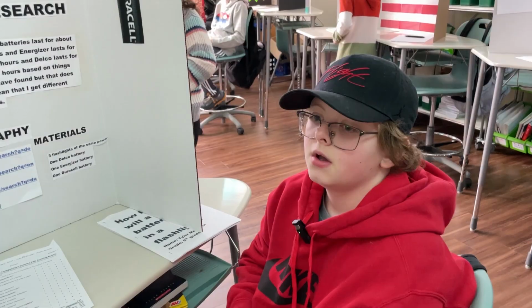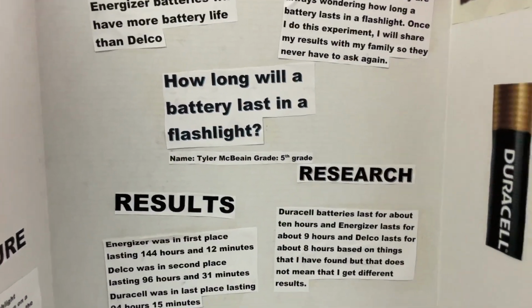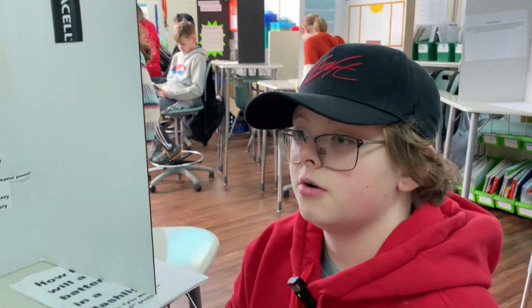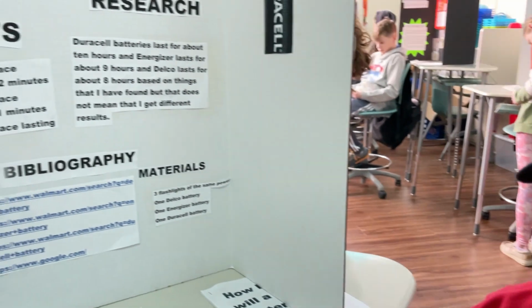Science fair project. Hello, my name is Tyler McBain, and my science fair project was how long does a battery last in a flashlight? I tested 3 brands of batteries, Energizer, Delco, and Duracell. My statement of purpose was that my family was always wondering how long a battery lasted in a flashlight. And now after I did this experiment, I'm going to share my results with them so they never have to wonder how long a battery lasts in a flashlight.